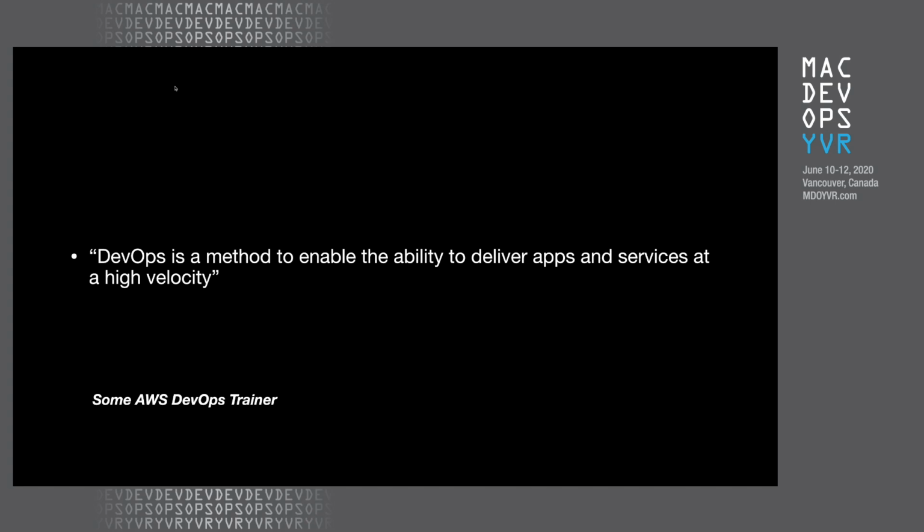So, an AWS DevOps trainer once told me that DevOps is a method to enable the ability to deliver apps and services at a high velocity. And quite often, it's easy enough as an individual contributor or on a small team working on one project to be able to achieve this, right? But it's often a little bit bigger of a problem when you're thinking about a larger IT organization, maybe standing up an IT environment in a greenfield company. So how do we deliver those services at a high velocity?